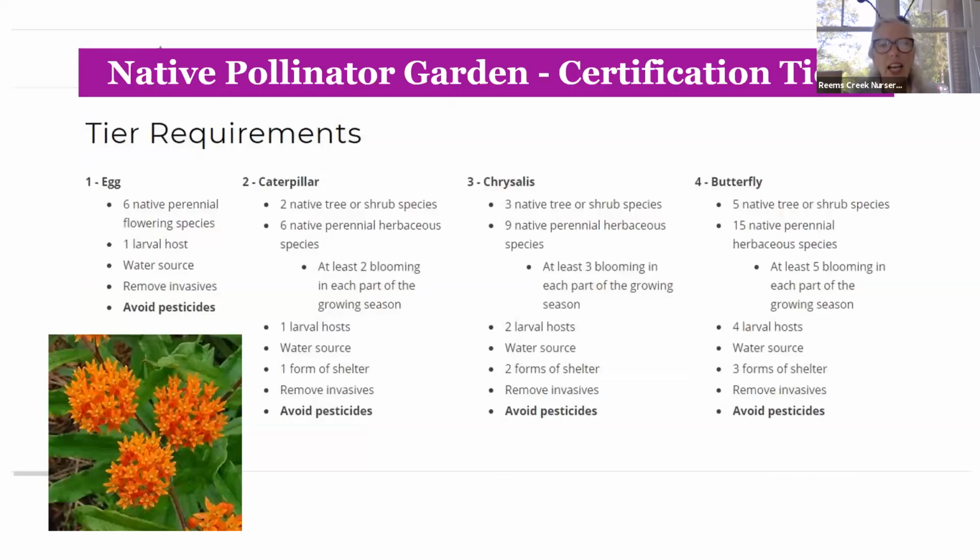I repeated this slide just to kind of refresh your memory about all the different levels. Okay, each one has a little bit greater requirement. And at the very top, you're talking about 5 native trees and shrubs, 15 native perennials, 5 in each bloom time group, and 4 larval hosts, a water source, 3 forms of shelter. So that's at one end, and at the other end is basically 6 plants and a water source. So you can figure out where you want to land in that spectrum.